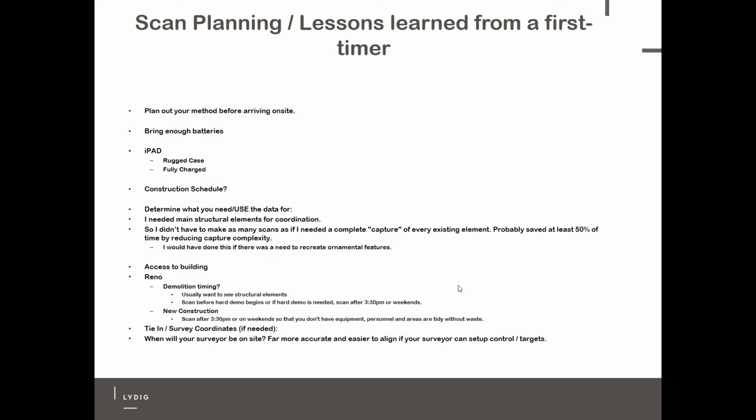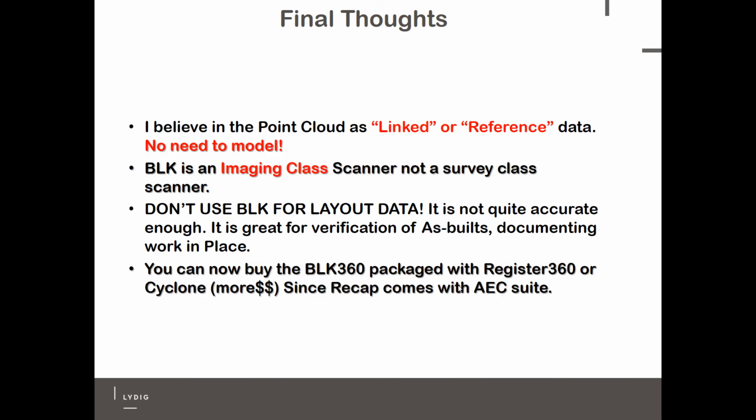Just here's some lessons learned that you guys can take a look at if you're interested in becoming a new scanner. Final thoughts. I don't believe in point clouds, or I believe in them as linked reference data, do not model. BLK is an imaging class scanner, not a survey class scanner, so don't use it for layout data. You get Recap now provided with all your data, so if you do go buy a BLK, I would actually do it with Register 360.